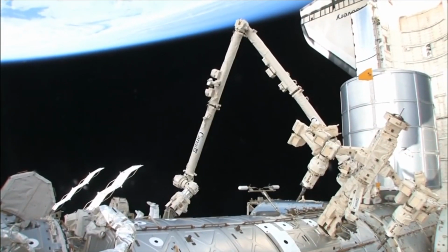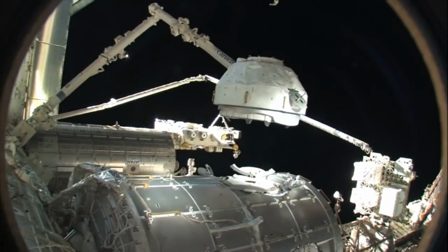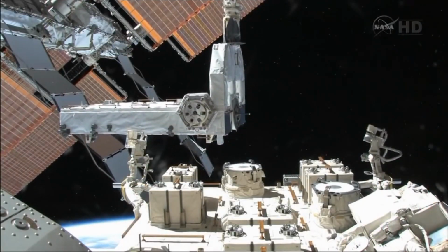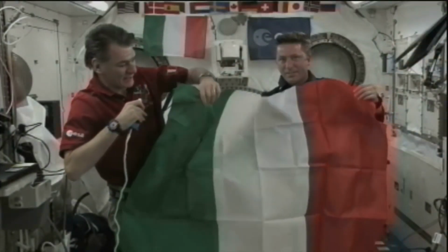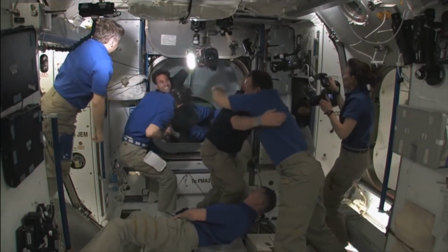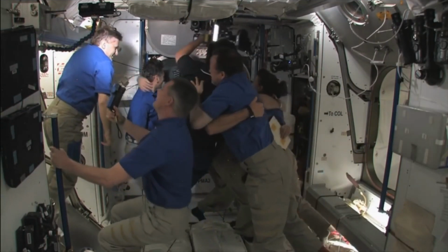The Canadian-built space station robotic arm is a larger version of the arm on the space shuttle and is used to move equipment and hardware around outside the station. The space station is the home of 6 full-time crew members and is made up of astronauts and cosmonauts from nations around the world. More than 200 people have visited so far, and at least another 120 will live there over the next decade.